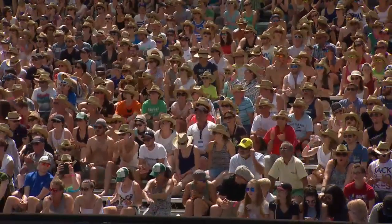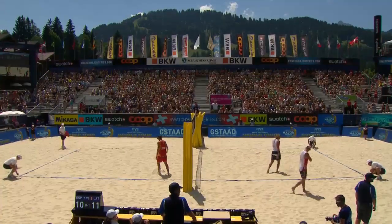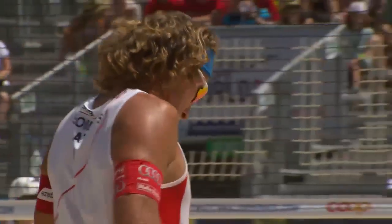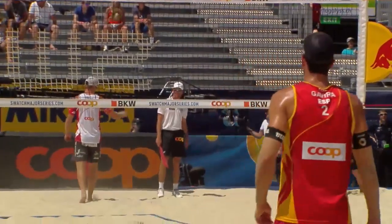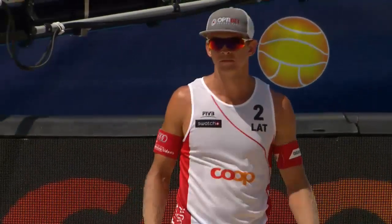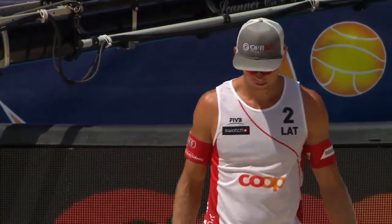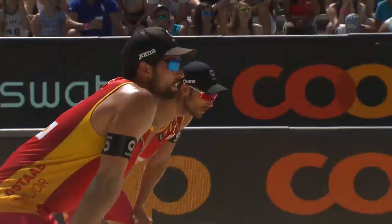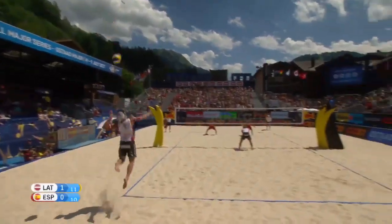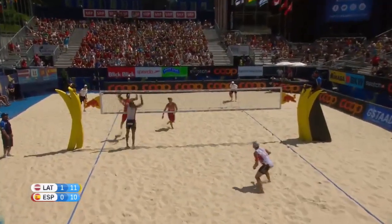But let's get back to the pace of Latvia and Spain. At the halfway point of the second set, Latvia have the advantage by just 1 point at 11-10, but comfortably won the first set at 21-14. Spain must win this second set to take the match to a 3-setter. Here is Janis Smedins, just 28 years of age, from Kuldiga, Latvia with serve.